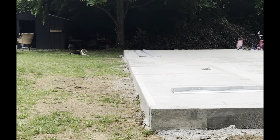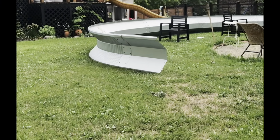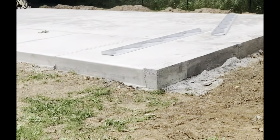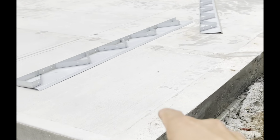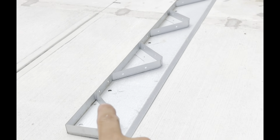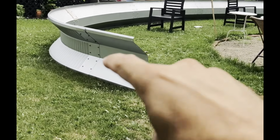Okay, so today is officially the shop build start date, I guess. So really what I first need to do is get these base plates, connector plates, mounted to the footers, because these are what the steel arches are going to be mounted to. But I'm still waiting on my bolts for this, so I'm going to move on to the next step, which is starting to assemble the arches.